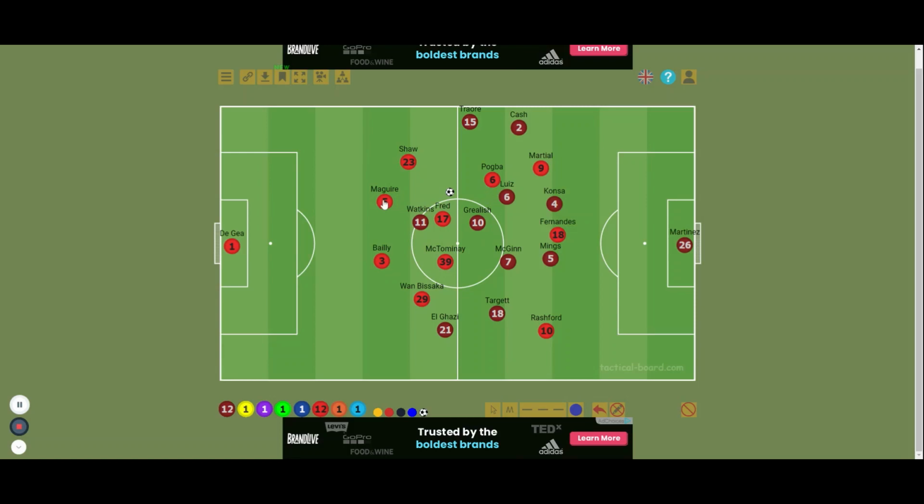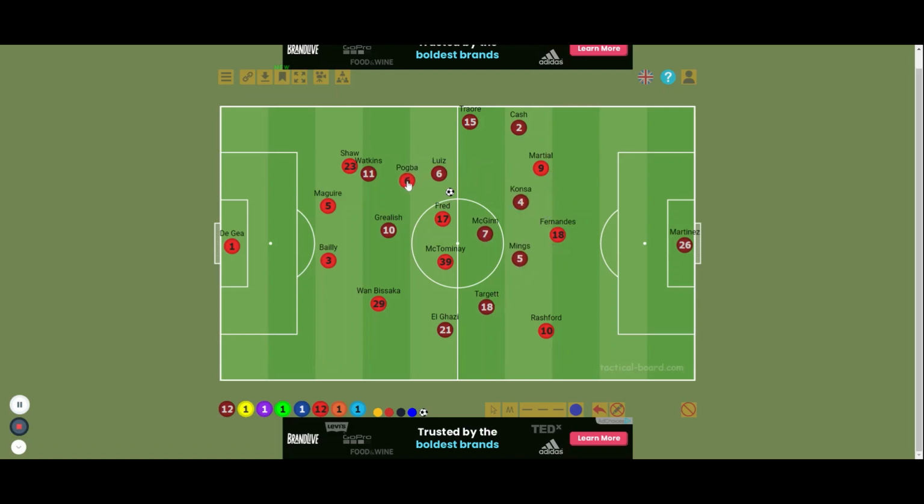When Pogba's in the middle and Villa are attacking, Villa keep on attacking. Villa push Watkins out wide, put Grealish in the middle. Luiz is chilling over here. McGinn just shielding the back line a little bit. And of course, Villa have, I'd say, a fairly high line, right? And United are getting their men back, but they're not having Fernandez, Rashford, or Martial do too much defending. So with this sort of a formation or this sort of a structure, right?